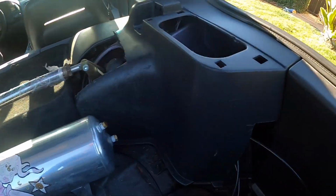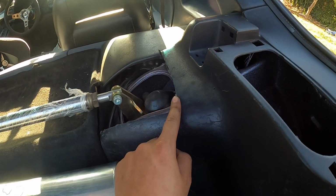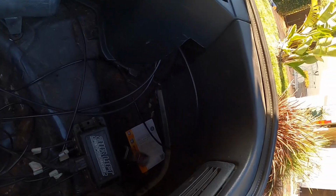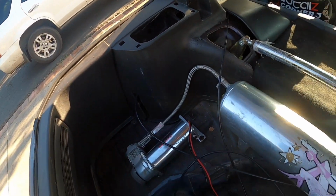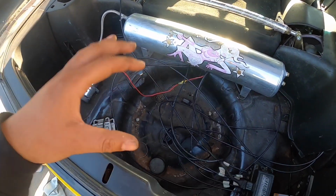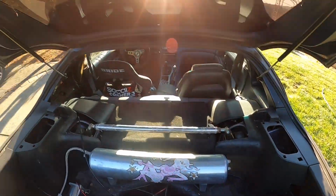Okay, so I finished cutting this side. You just cut a little slit on the end and then cut off the top piece. It looks good with most of the interior back in. I just need to put the carpet in, and then I'm gonna redo the air tank. I'm gonna get a pancake tank, put everything in the wheel well, and then I want to put a sub and stuff like that.